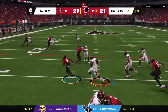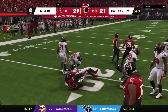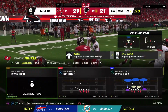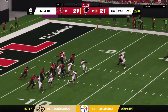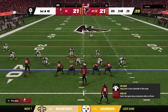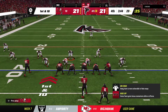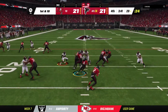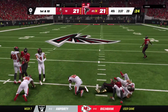On 2nd down, Cook. And he's taken down, but not before reaching the 20. It's a gain of 13 and a 1st down for Atlanta. That's a nice run right there, able to get to the outside. And so many times defenses say, okay, we got you hemmed in. But if you're running the football, at least you know where everyone is coming from. You don't have to worry about the backside at all. That allows you to run with a little bit more confidence as you traverse down the field.